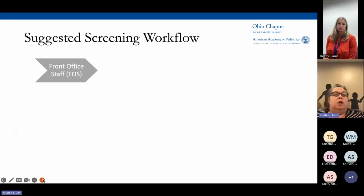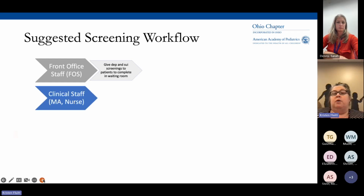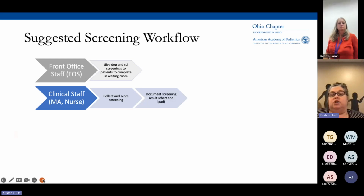So again, I'm going to show you a suggested or recommended flow. This may not work for your practice, and you're certainly welcome to tweak this, but we've seen this used pretty successfully. So you often will have the front office staff, as Dr. Denny mentioned, give the screenings to the patients to complete while they're in the waiting room. And then what might happen next is some type of clinical staff, it might be an MA or a nurse, would collect those screenings, score them, and have that done prior to the provider seeing the patient.